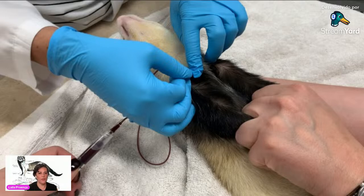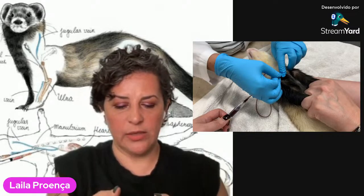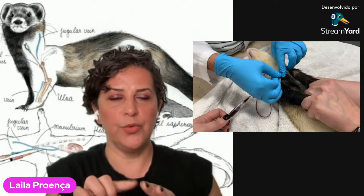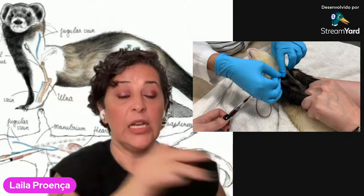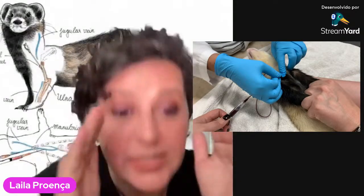So, for example, if you've identified the bone, you've identified the groove, and you are entering from the right side, you're aiming for the left leg. Does it make sense?